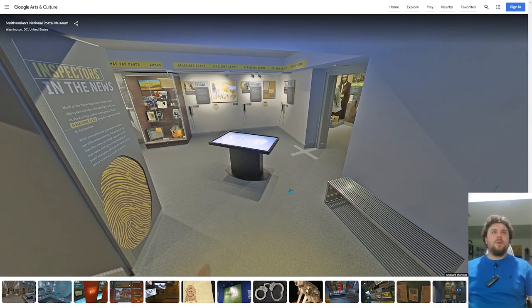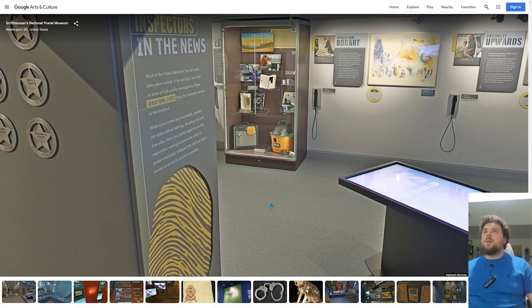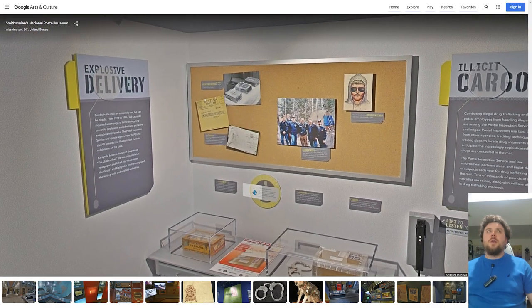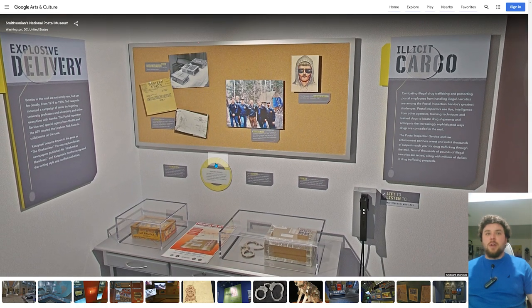Inspectors in the News. Most of the postal inspection service work takes place outside of the spotlight, but it has its share of high-profile investigations. The sensational cases bring the inspection service to the forefront. Okay, so we're going to hop over to the other side of that. Explosive delivery. Bombs in the mail are very rare. Can be deadly. Ted Kaczynski. The inspection service has a real purpose.